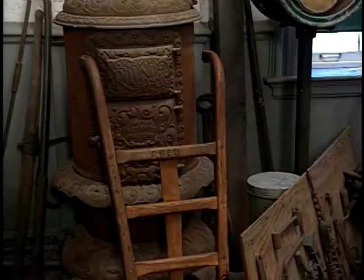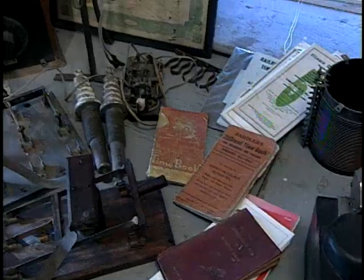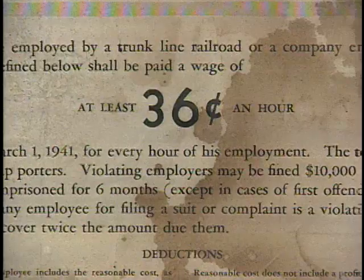Inside, plaster walls crack with age in rooms where pieces of equipment lay scattered about. In one corner, the radio seems ready to receive and transmit orders to passing freight trains. Above hangs the rate notification of 1941, stating basic pay was now 36 cents an hour.